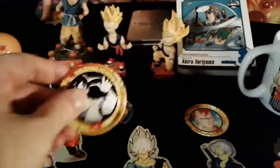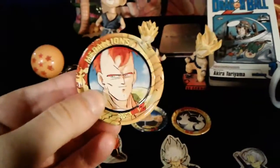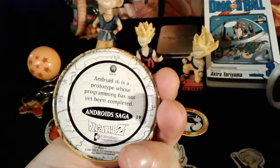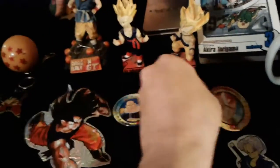That's actually not what happens. That is not accurate. That is not what happens. There's Android 16. Android 16 is a prototype whose programming has not yet been completed. Yeah, that's more or less accurate.